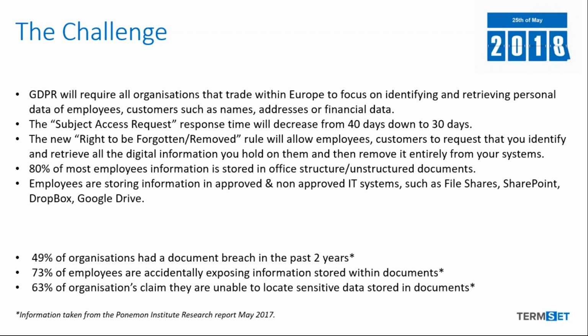And to give you an independent view on this, there was a survey carried out last year that said about 49% of companies had a document breach in the past 2 years. So even before GDPR has come into effect, you're probably seeing in the press people like TalkTalk, TUI, Deloitte, and other companies being called out for a number of breaches even before GDPR has kicked in.